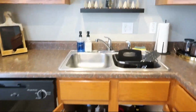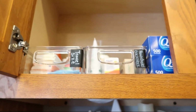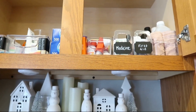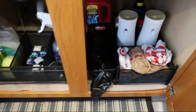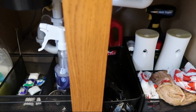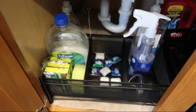Okay, so this area just flows better now. We've got travel size items here, back stock here, which I was able to clear from that cart that I told you guys about. And then I kept the medicine and first aid stuff here, and then just totally decluttered. After moving some things around, I was able to condense, and there's nothing just lingering in the back. Just one little thing of Drano there, but everything else has a place.